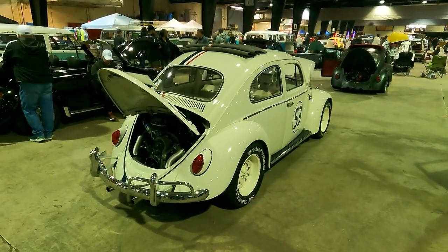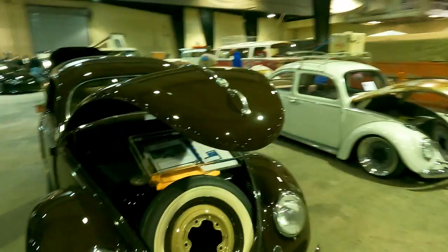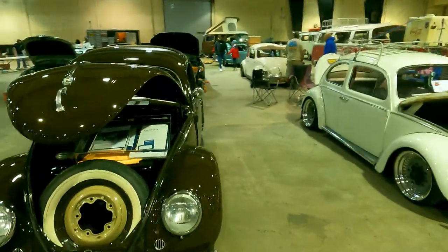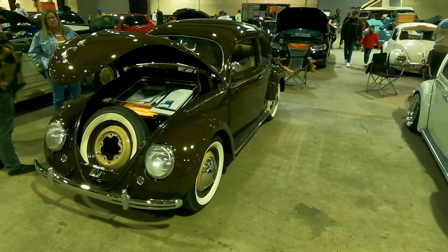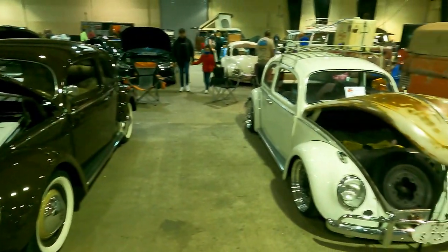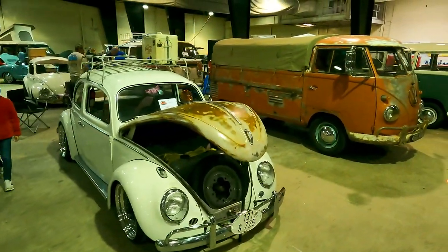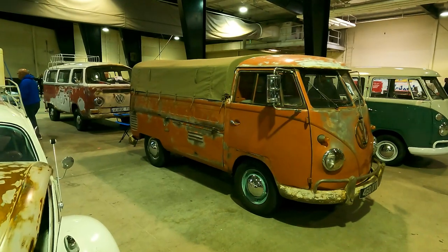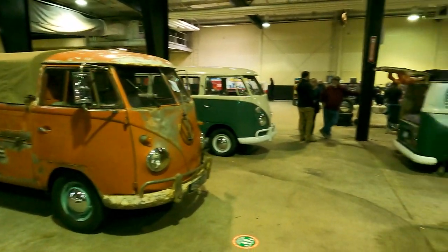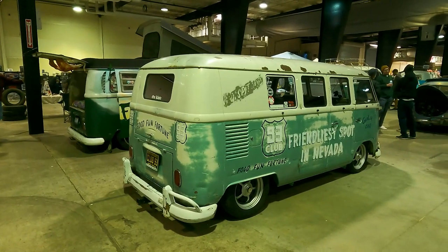Here's another thing, I really like this one. And there's the backside of Herbie. So many beautiful cars here, and I think I'll share it later. Oh, there's a transporter with the canopy on it, and yeah, people sleep in these things. I was really surprised when I heard that, and these canopies don't link or anything, and that's cool.